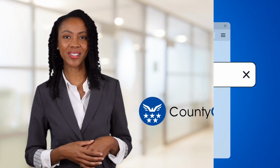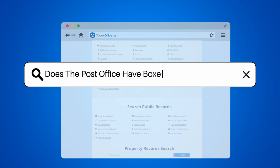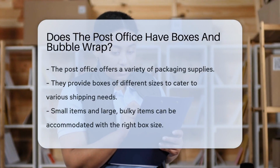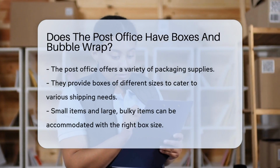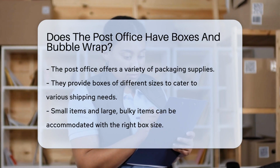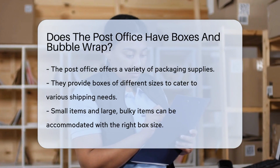Let's get started. Does the post office have boxes and bubble wrap? Oh, the joy of sending and receiving packages. Whether it's your aunt's famous cookies or an important business document, the way you pack matters. That's where the post office steps in.